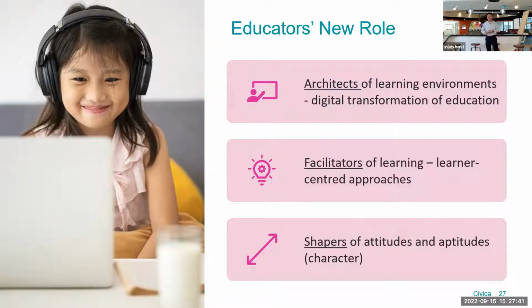And then shapers of, perhaps character, but I think in the adult learning context, it's the attitudes of learning, attitudes of working, the aptitudes as well. So we always ask this question: are you trying to teach science, or are you trying to teach a person to become a scientist or to think like a scientist? Important here is how you shape that, but you cannot mold that, right? So I think these are the three.